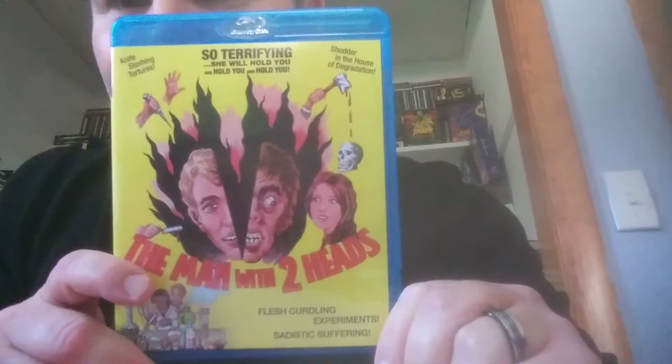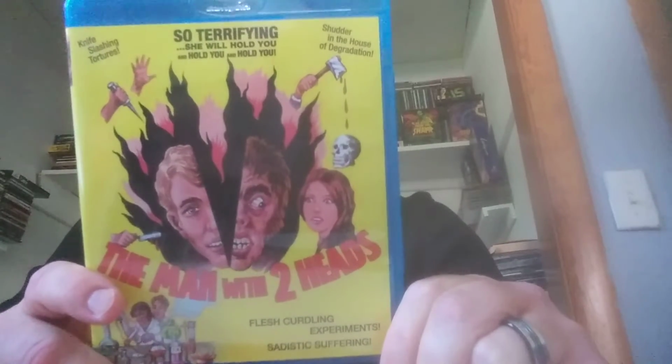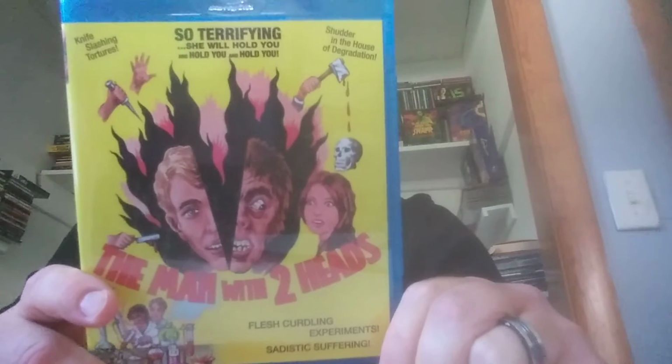And this one is his take on Jekyll and Hyde. That's The Man with Two Heads. It says, so terrifying she would hold you and hold you and hold you. This is one you need a lot of patience for, but I really enjoyed it. I have a lot of patience for films, and this one you need a lot of patience for. And again, Code Red, doing a stellar job.